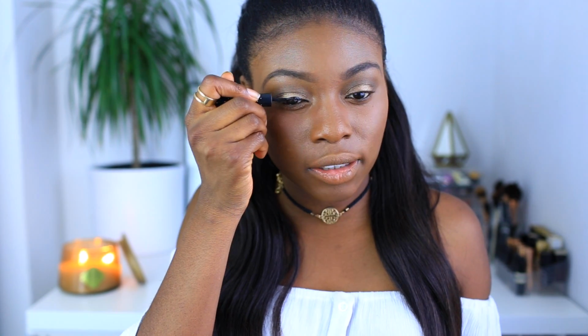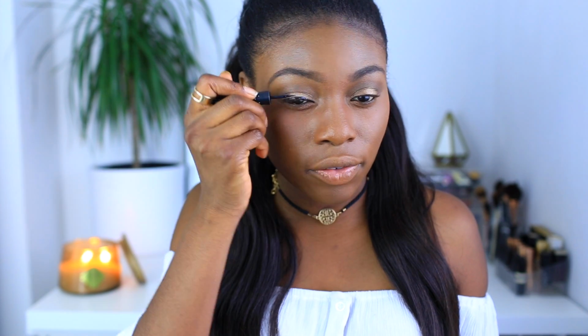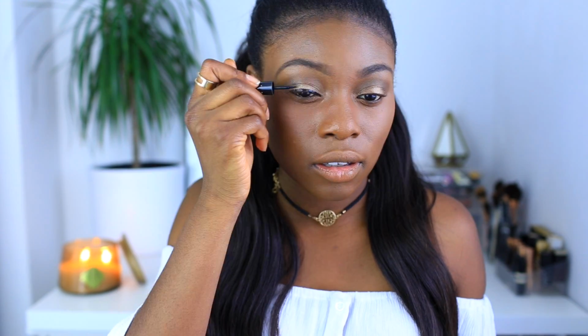For me, I always like a winged eyeliner to finish my eye looks. So I'm going to go ahead and use the Clinique Chubby Lash Fattening Mascara just to put this on my lashes before I put on my falsies. You guys know I am a falsie girl for life.